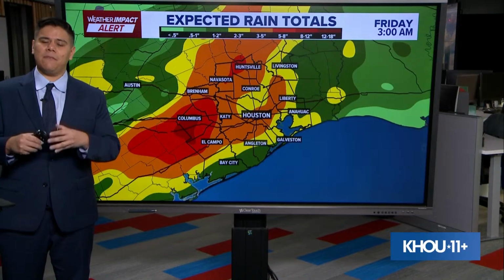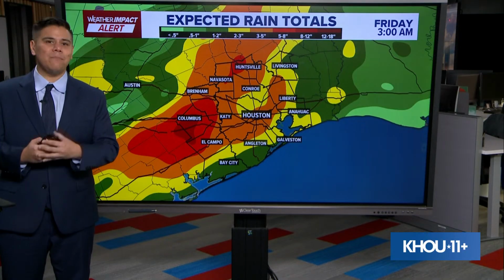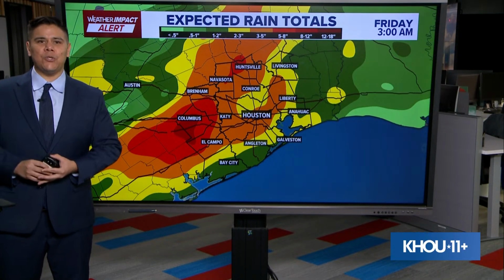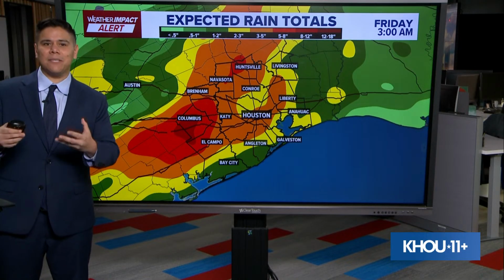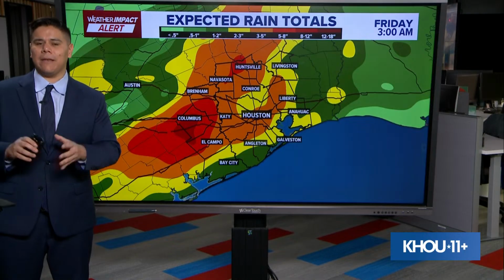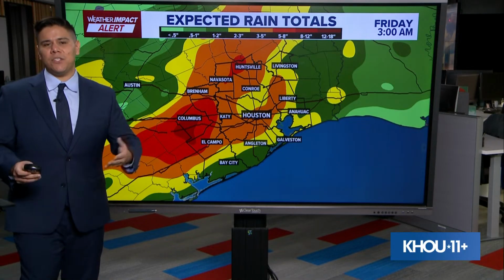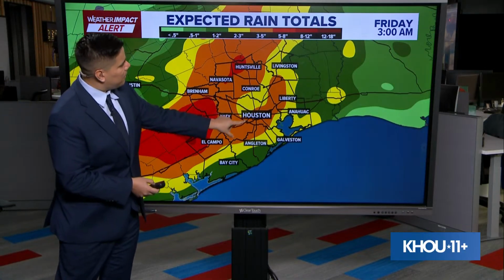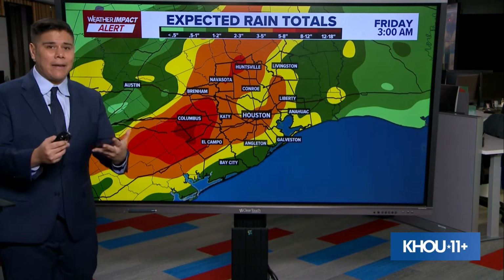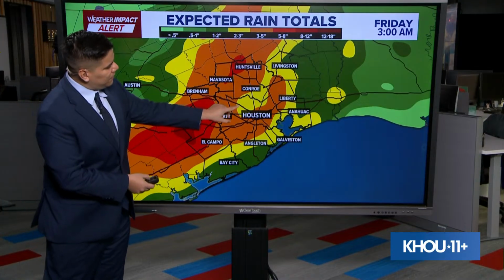So our grounds are becoming very saturated, so it's not going to take much for additional rain to bring some more ponding on roadways or cause those local streams and bayous to become a little bit swollen within the next 48 hours. And so as we look at the expected rain totals, at least through Friday, we could see some isolated areas experience between 3 and 5 inches of rain.